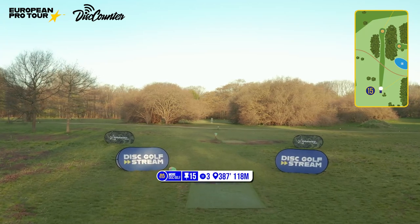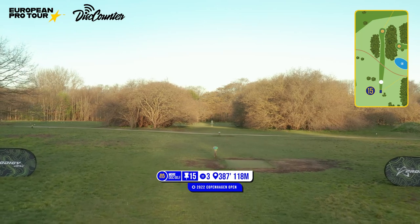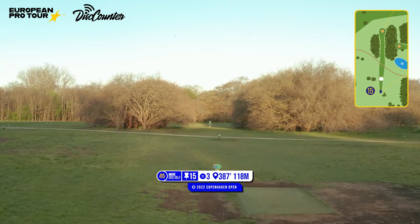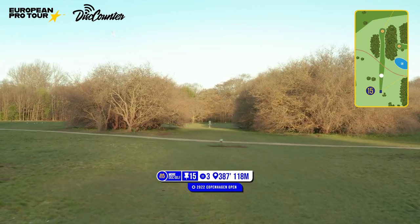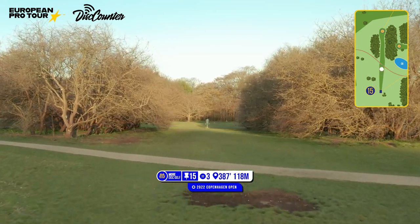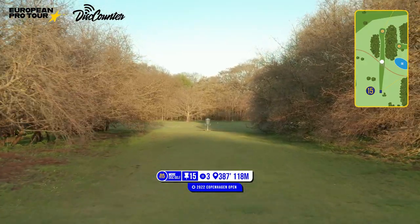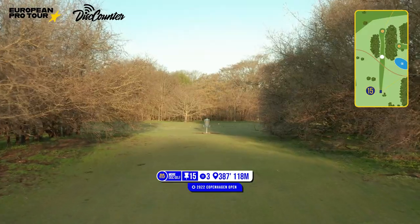And we move on to hole number 15, which is basically just straight ahead of you. Straight shot from the tee, or maybe slightly higher if you go with the backhand. Probably a fairway grabber for most of the guys. If you have a really big arm, you can maybe grab a mid-range.